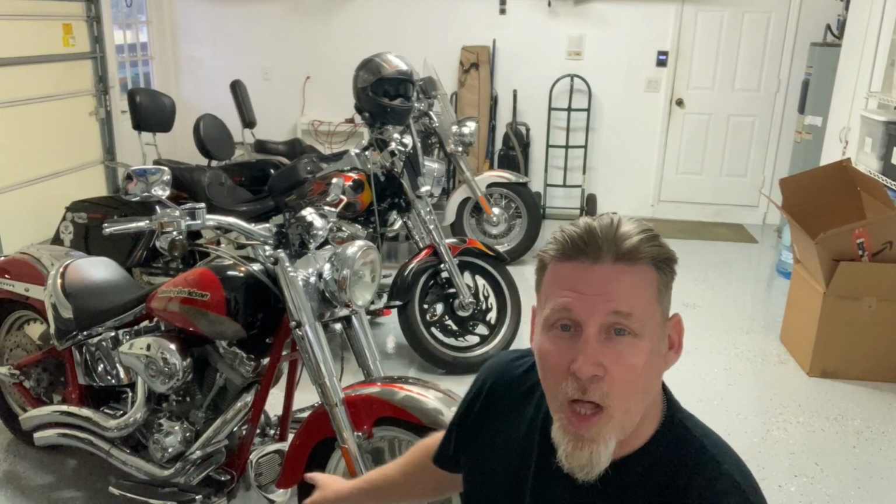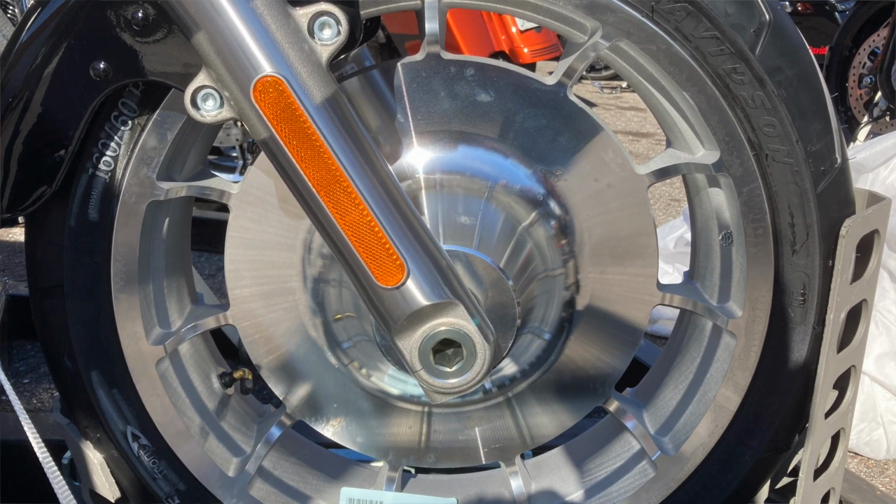And then they took the solid wheels and they've slotted them, so they now have slots all the way around them. Those were the two noticeable differences I saw on the Fat Boy this year. Like I said, just plain Jane colors.